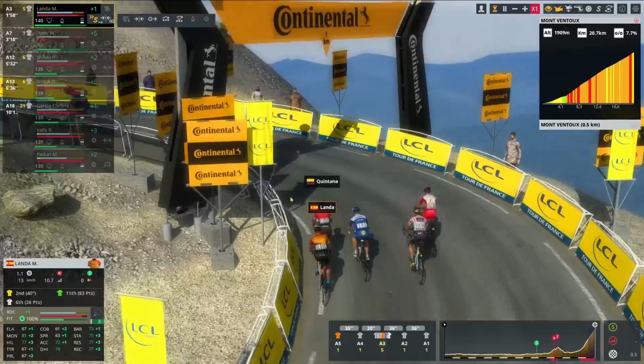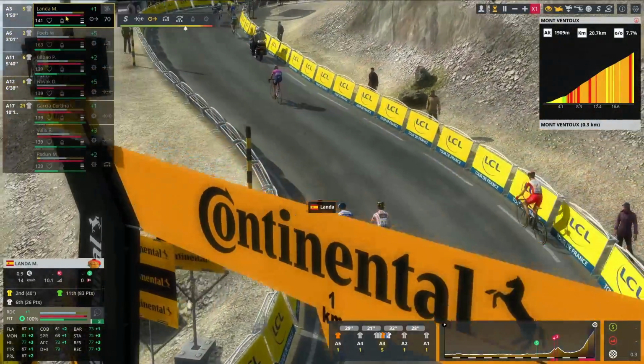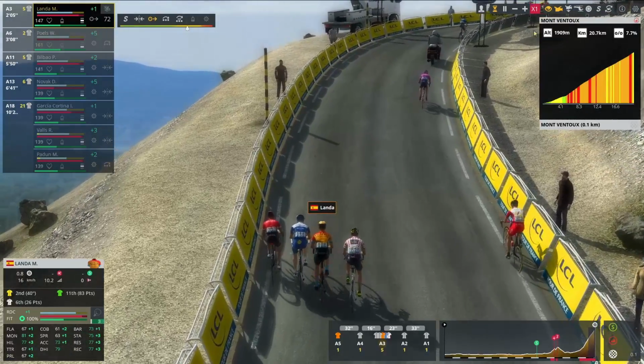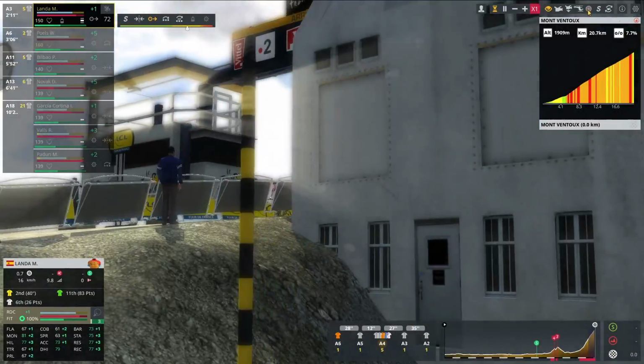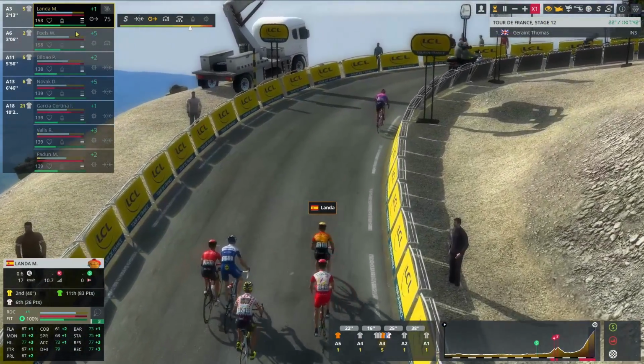We're just sat on Nairo Quintana's wheel. We're going to lose minutes here today. This is far from ideal with Mikel Landa. We can try and up the pace to 70 now, but you can see up the road Geraint Thomas, I think, is going to take the stage win. Geraint Thomas takes the stage win. It's a great win for the Brits.